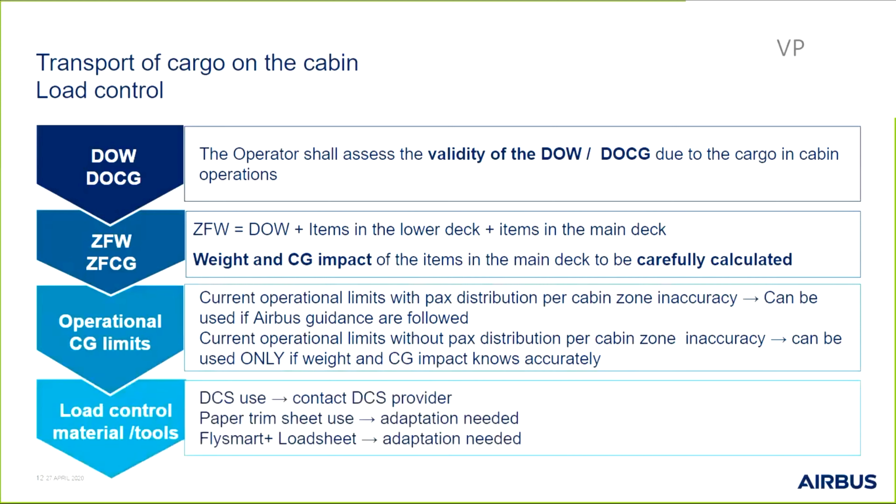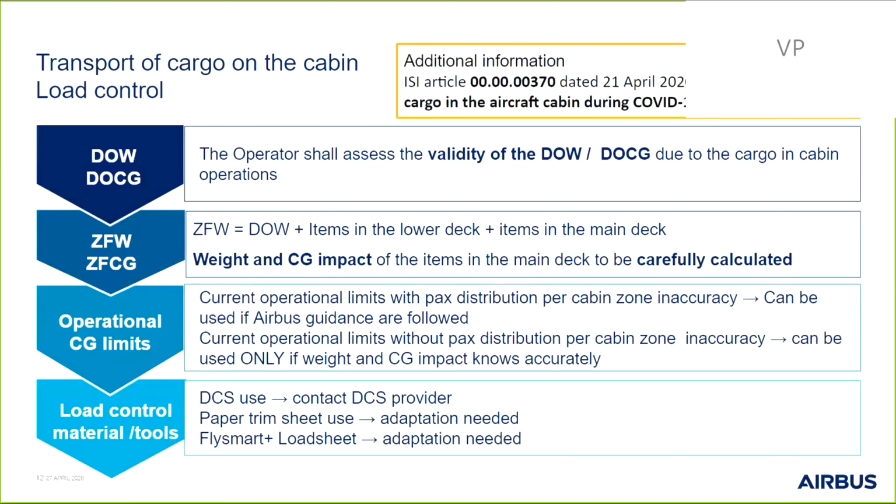Finally, cargo in cabin has an impact on the load control material and tools. If you are using a departure control system, you should contact your DCS provider to assess the capability of the DCS system to calculate the weight and CG effect of the cargo transported in the cabin. If you are using a paper or FlySmart plus load sheet, they may need adaptation depending on how the cargo in cabin effect is considered. More information is provided in the ISI article.